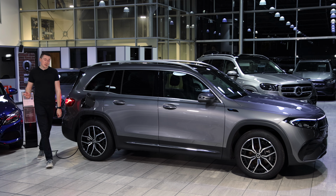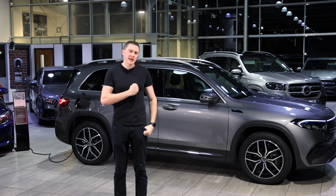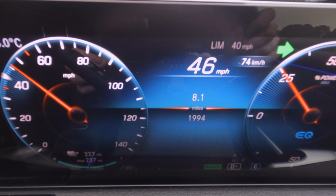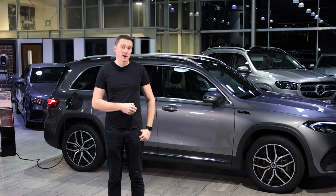Now, the chances are if you own an electric car, you're probably really excited about getting into it every day, driving on electric. Of course, you've got that zero emissions, instantaneous torque, you can put the heating on before you get to it and even de-ice your car.